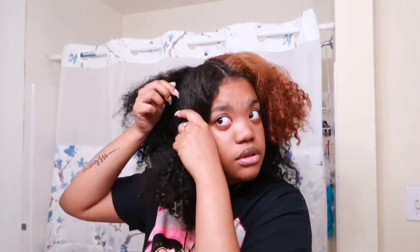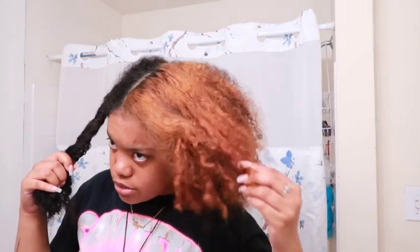Honestly, I don't even know. I do know how I would go about it if I wanted to change it to the side. I would have to do a color fill with some type of pigment to fill in the spots, because this is like brown, almost blonde. I stripped my hair of almost any color that was there, because my hair is not fully blonde, but it's a nice honey color.